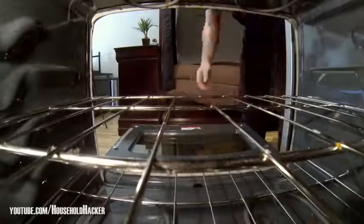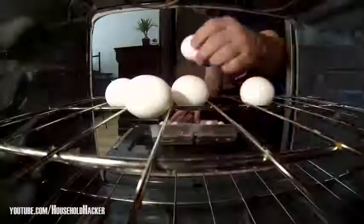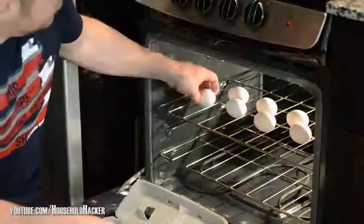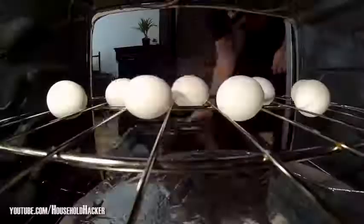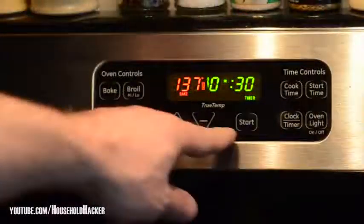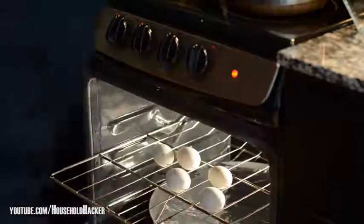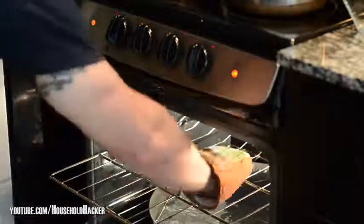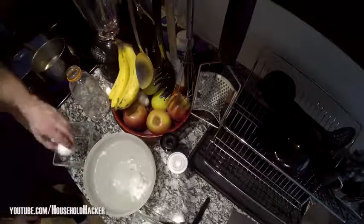Sometimes boiling eggs can be a pain, and you need to focus on other things without monitoring the boiling water. That's where your trusty oven comes in. Simply place as many eggs as you desire directly onto the center oven rack. You can also place a pan under just in case there are any mishaps. Now set your oven to 325 for 30 minutes. Don't even bother preheating. When the time is up, remove the eggs carefully and place them into ice water just for a couple minutes. And then your hard-baked eggs will be done.